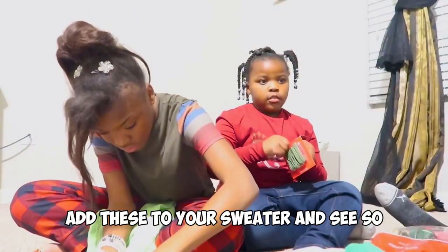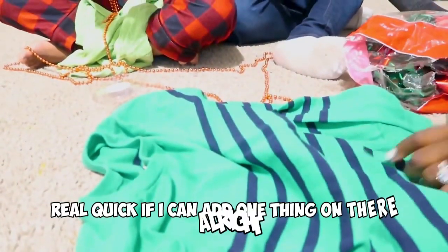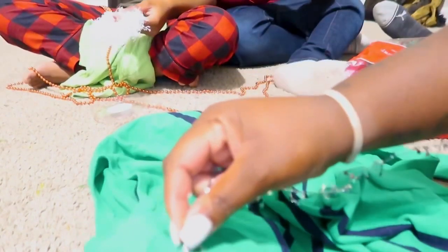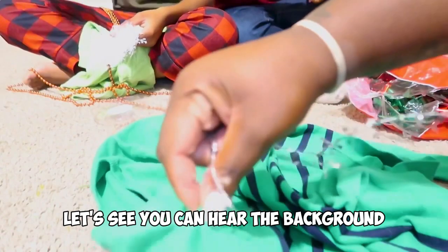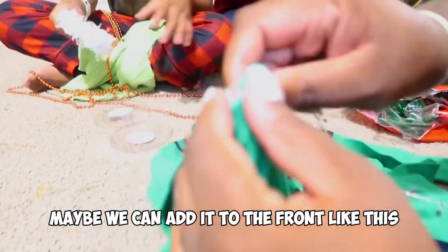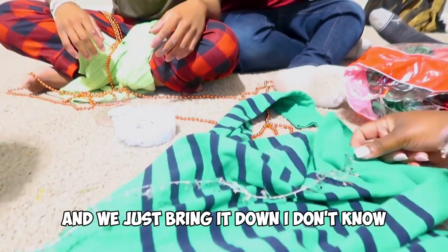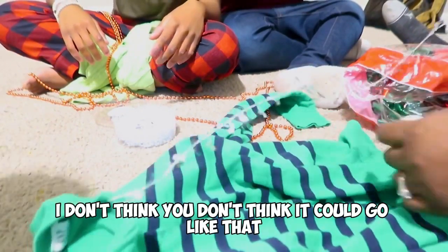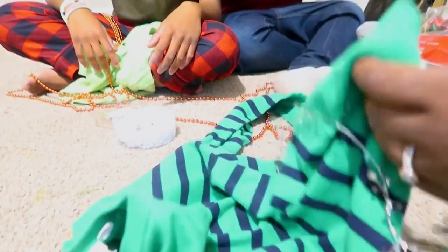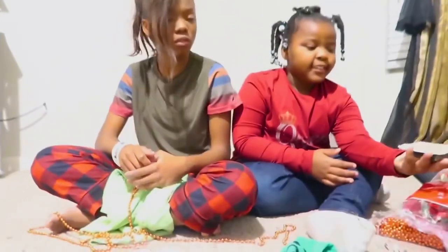Let me see. So let's try to see if I can add it on there for Zari real quick. See if I can add one thing on there. All right. Can we go in there? Let's see. We can hear the background. Maybe we can add it to the front like this. And we just bring it down. I don't know. How do I want to do it? I don't think it could go like that. Or do I have to open up the little things? I'm opening it like that. Let me see. The ornament hooks?